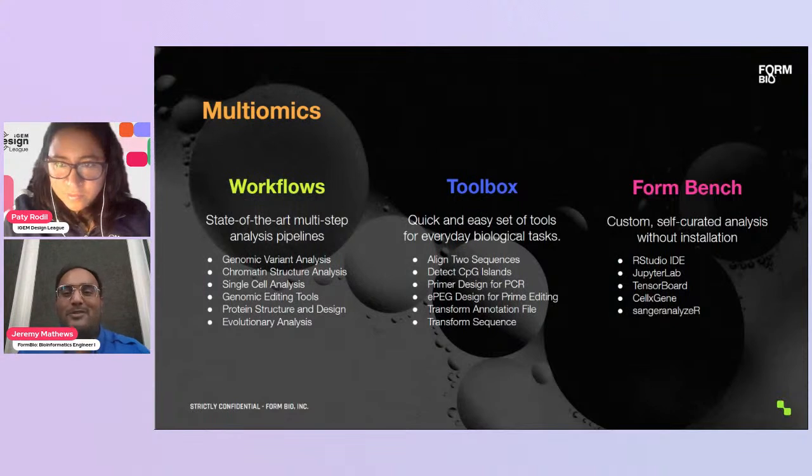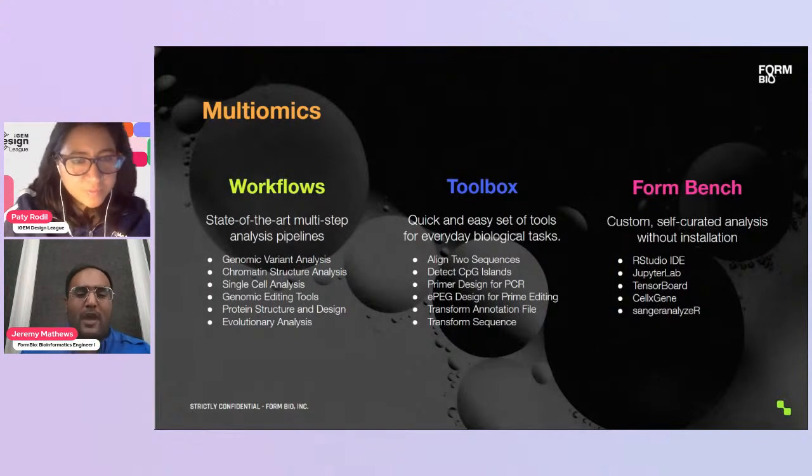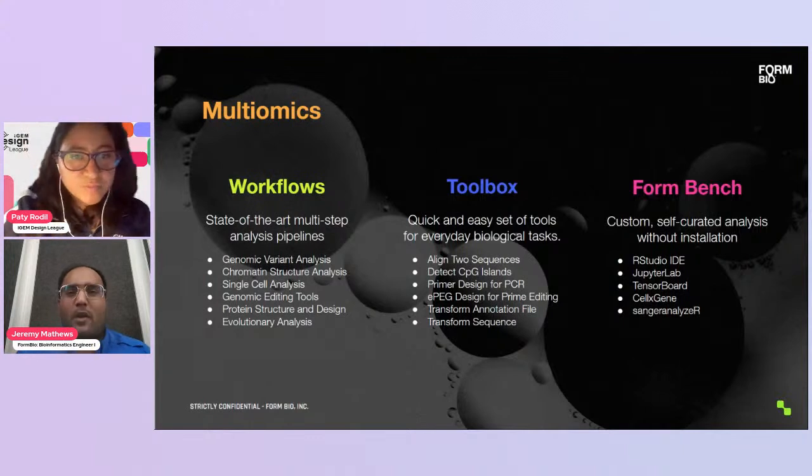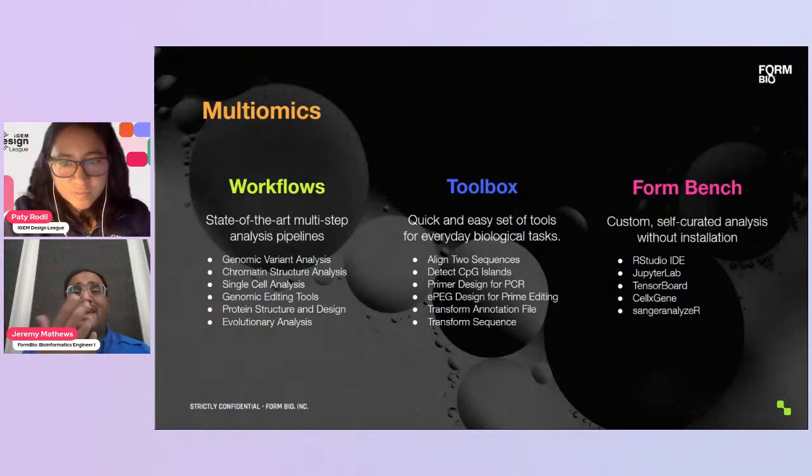And finally, our FormBench, which is kind of our gateway into the bioinformatics world, right? With bioinformatics comes the need to maintain your computer system, your computer environment, need to maintain packages and a bunch of CS jargon that a lot of times biologists don't want to deal with. But FormBench is like a beginner's guide to that, right?